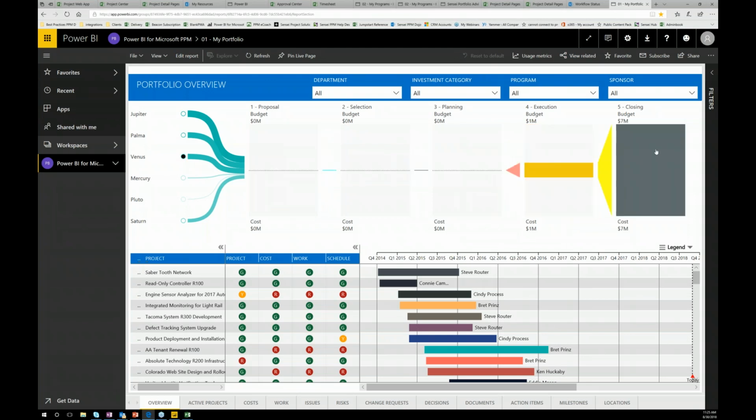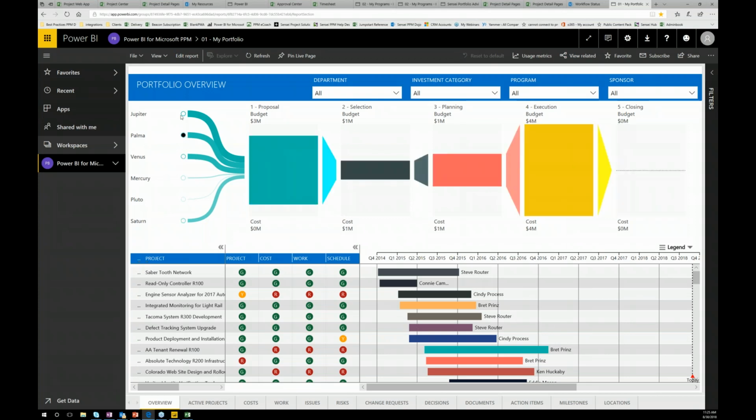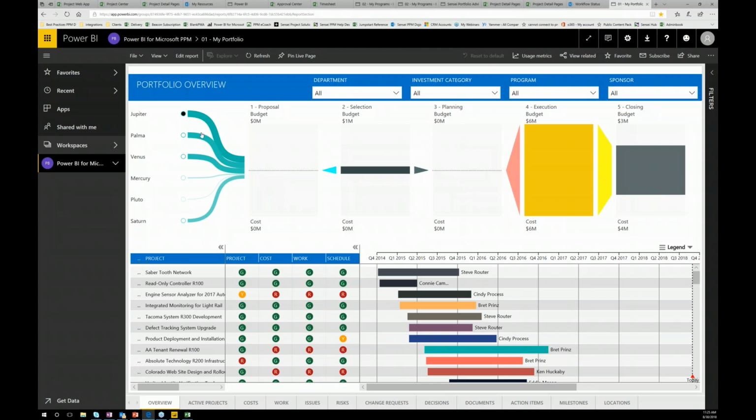Now this Venus program, most of this is done. I've got maybe a couple more projects in here, and that's about it. So it's just being able to roll up this information and see it. It really, really becomes helpful to do that. So I hope that you're seeing that there's a lot of this data that you can manage, and you can start to gather this information and lead from where you are.